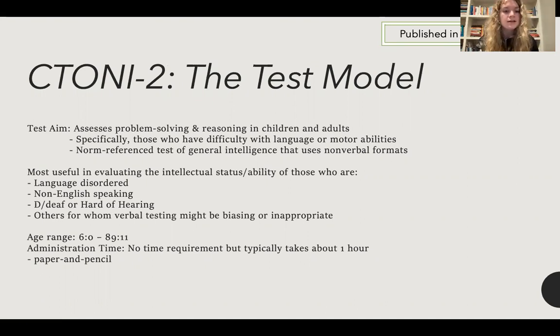and 11 months. As far as the administration time goes, there's really no time limit or threshold. It typically lingers about an hour, I would say, but it can range from 40 to 60 minutes. It sort of depends on the examinee, and it can be administered with paper and pencil.